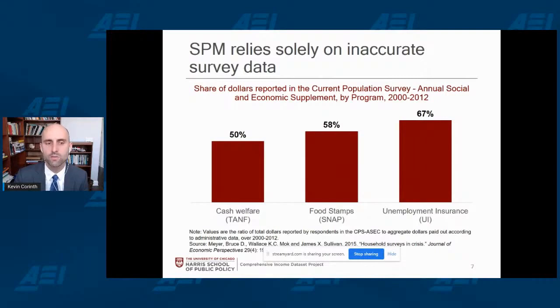Surveys understate earnings as well, which further distorts estimates of the taxes families pay. Research from the Comprehensive Income Dataset Project finds that poverty falls by more than 35% when improving the accuracy of surveys by linking them to individual level administrative data.